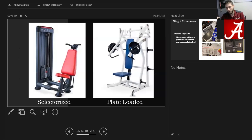I'm not going to get too deep into this, but I wanted to point this out. Because sometimes if you sit down at a new machine, I know I've done this before, I'm just staring at it, trying to figure out what it actually does, right? You're looking for a graphic, trying to figure out what's going on. But an easy way to remember this is that there's really two main categories of machines that you see in a gym. One is called selectorized, or select-to-rise is the way I like to remember it.